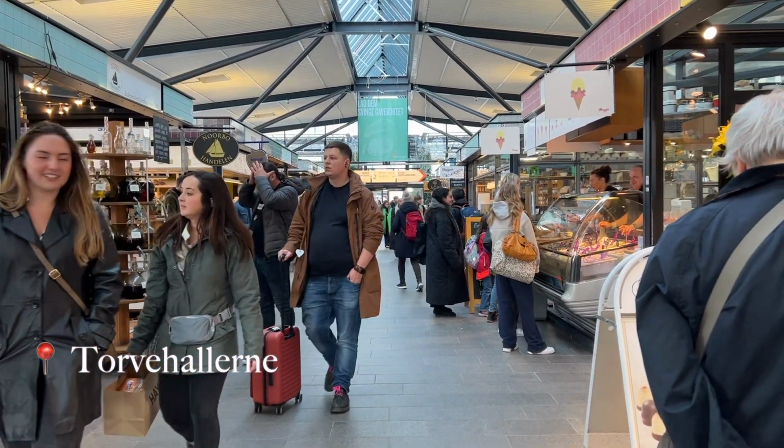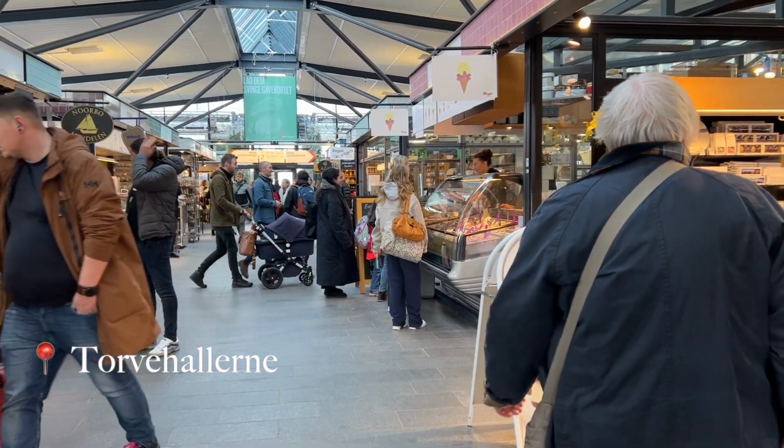For a quick bite, I went with a smørrebrød, which I know I'm not pronouncing right, and I don't think I'm supposed to eat with my hands, but I was starving.